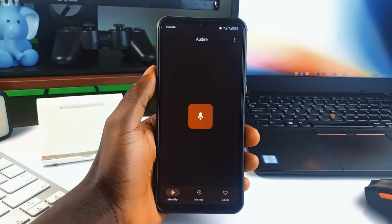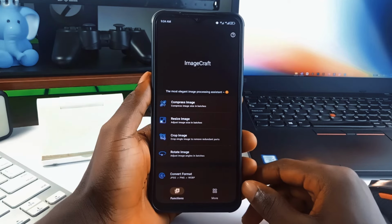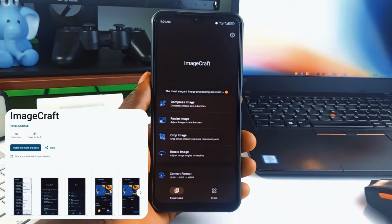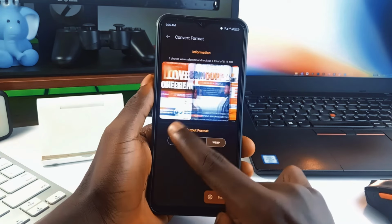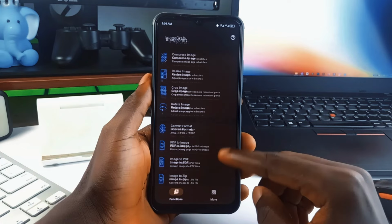And so if you use Shazam a lot and are looking for an open source alternative, you might want to consider this. Next up is Imagecraft, and this one is a powerhouse for anyone dealing with images regularly. This app is full of image editing and manipulation tools. You can batch compress images without losing quality, adjust image sizes, crop, rotate, convert between JPEG, PNG and more, and even turn PDFs into images and vice versa.